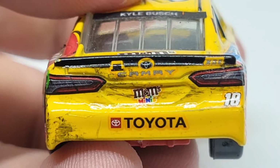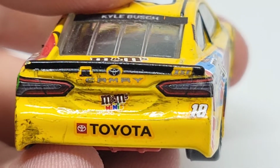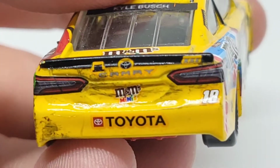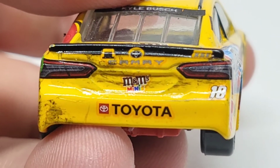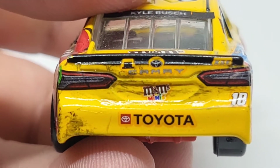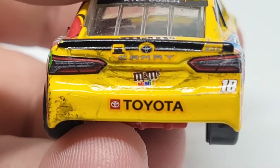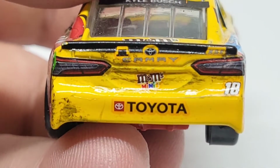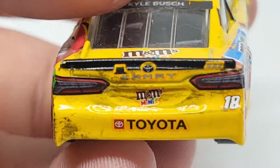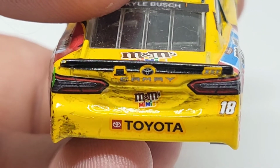You can see the XSE, the Toyota, and the Camry are on the spoiler, and there's a paint chip there too, and it's just not in place. So it looks like our friends at Lionel did a little bit of a mess up, and I had to deal with it. So there's that. Got M&M's Minis, which is a very miniature logo there, because that is really tiny.